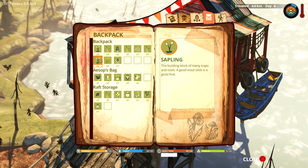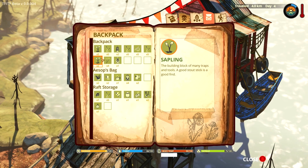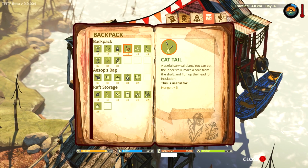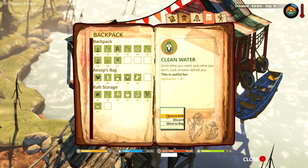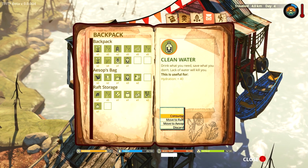And now that we got that rectified, we got ourselves a good amount of saplings, and I think that's going to be super solid once we're able to sit down and actually make booby traps and, you know, leg traps, whatever traps you want. We've got enough jerky to get by for a bit, but it's going to be a waste to eat it right now. I figure I'll take one. No, I'll take that one right there. Move it to my bag, and then I'll drink that real quick.